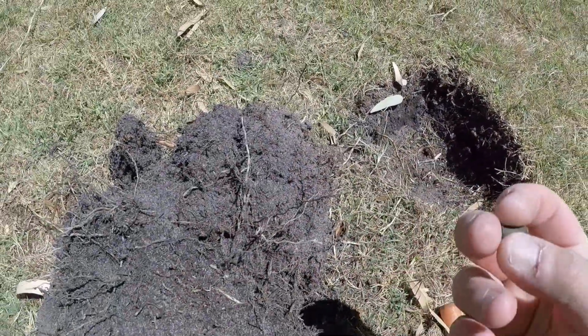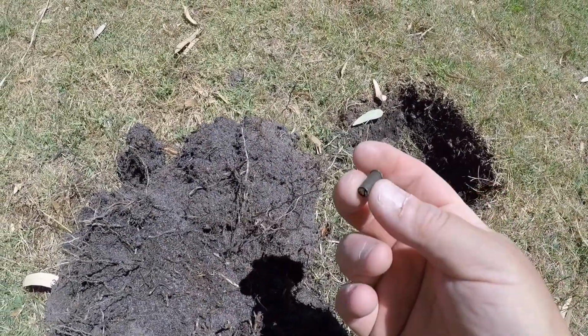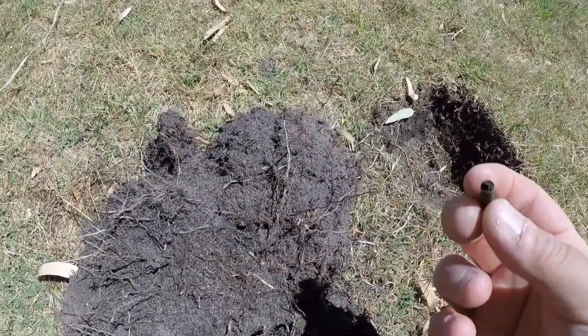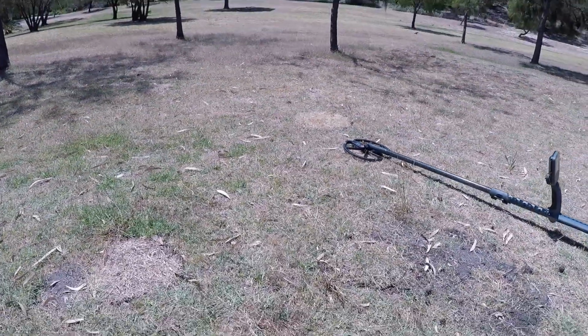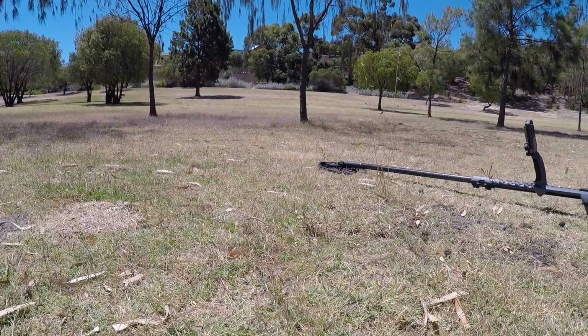I thought it might have been a piece of brass rod or copper wire or something like that, but yeah, that came out. Anyway, all right then. If there's any more come out, I'll turn the camera back on. All right. Okay, there seems to be something that was very close, about 12 inches away. With this camera running, you can see what's going on.